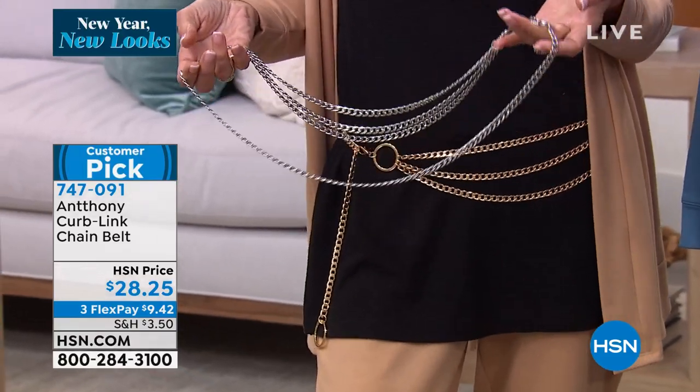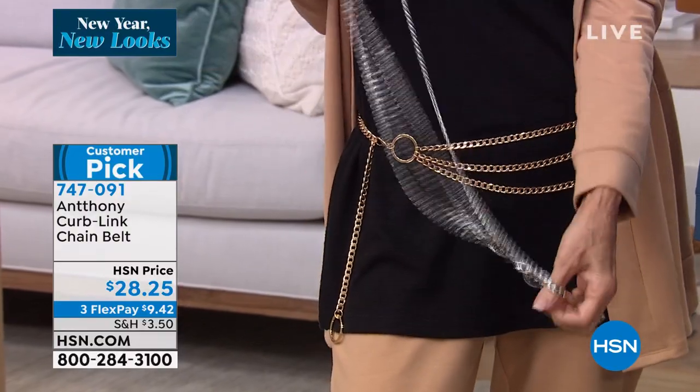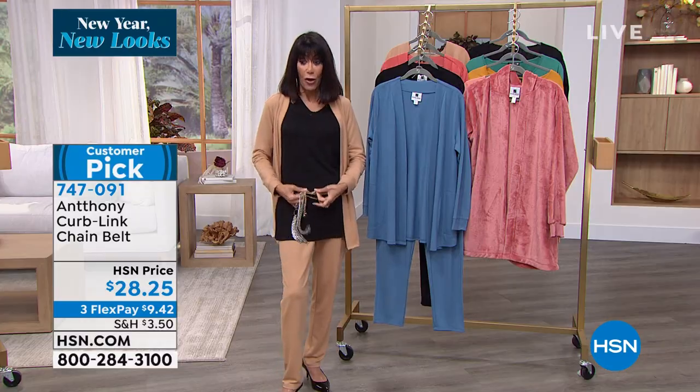Brand new today, already perfect five-star reviews, and $28.25 is your price on it. And I love it. And by the way, one thing I didn't comment on is the weight of the chain.